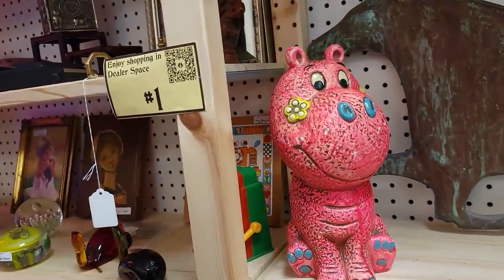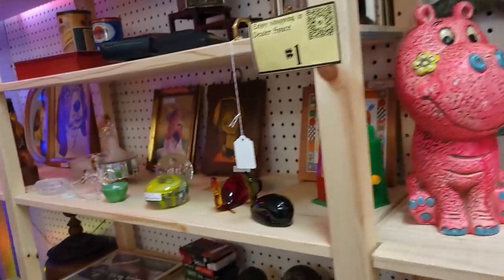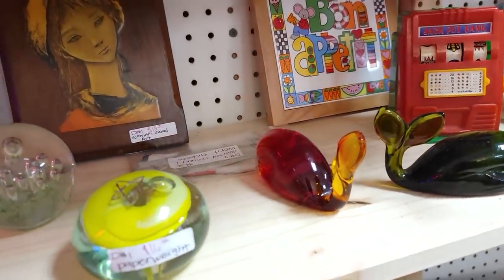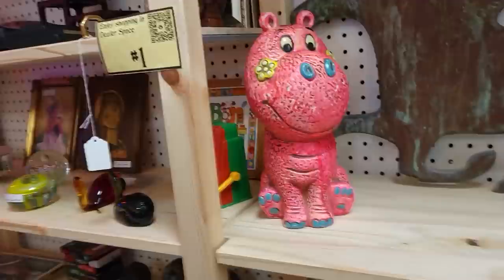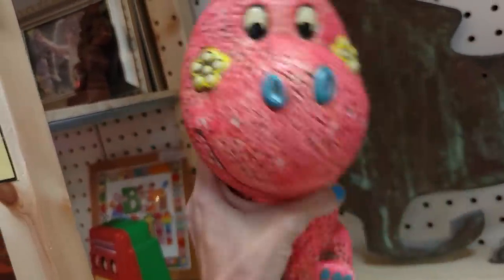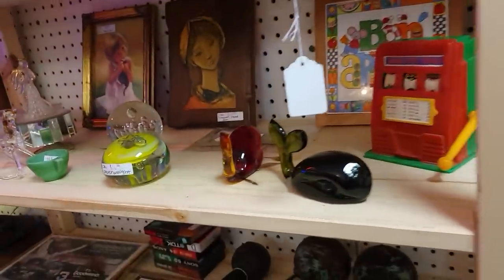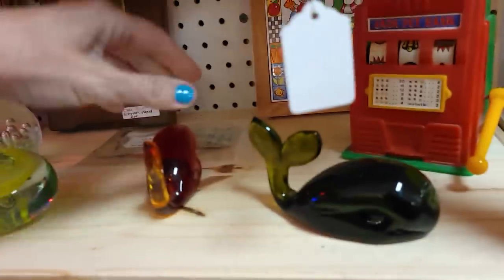Look at this guy. Pink hippo. I think he's a bank. I have to come back and look when my hands are empty again. I actually really love these little whales too. Okay, let me get my hands empty. Be right back. Okay, where were we? Let's look at you. You are $34. See, the stoppers shrink and fall inside these old banks. He's pretty cool. Let's see how much the little whales are. They're only $8.